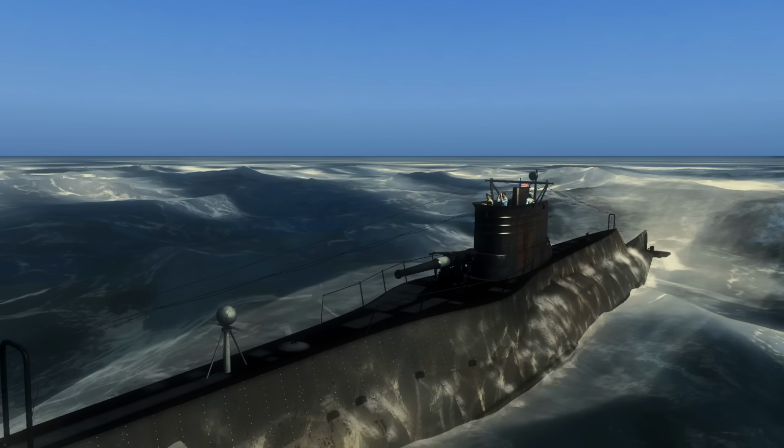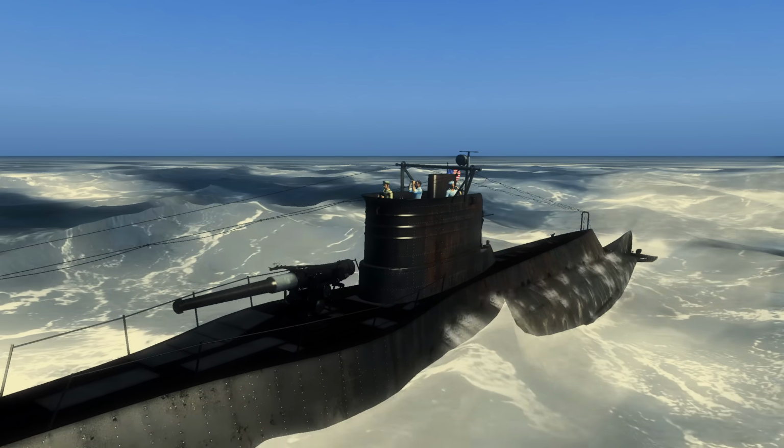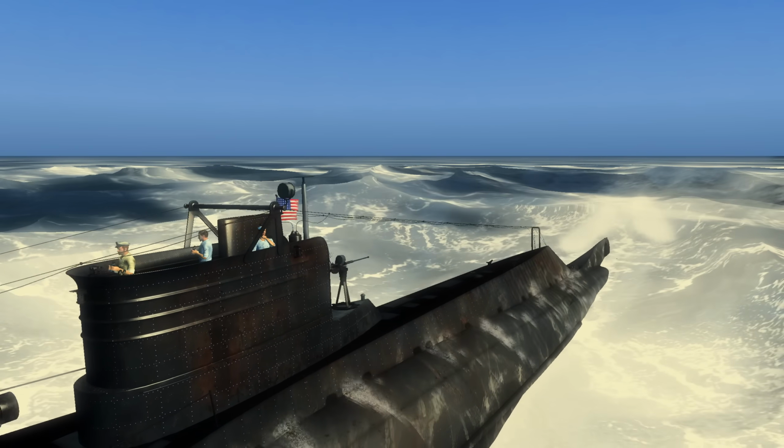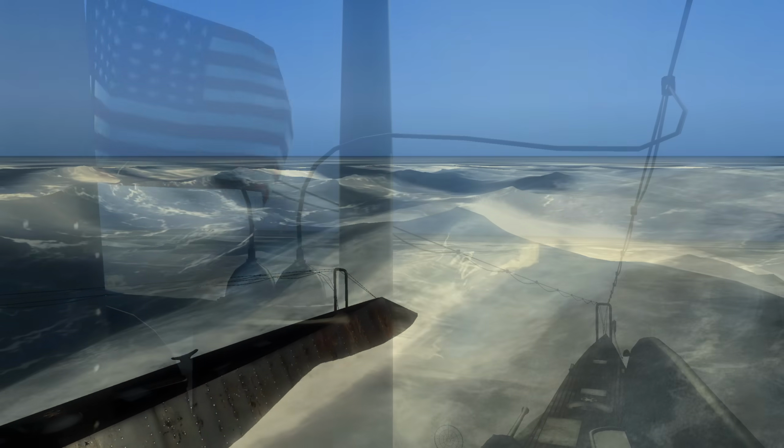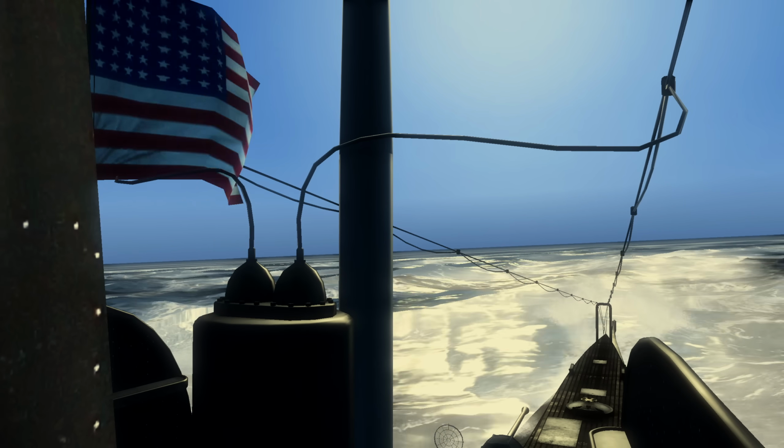S-33 has reached our patrol area with no aircraft or ships spotted along the way. The weather has been quite poor as well. Once our patrol here is complete, S-33 will relocate to the waters near Attu.